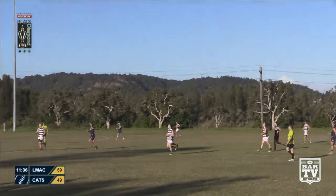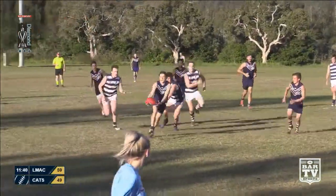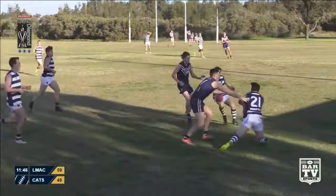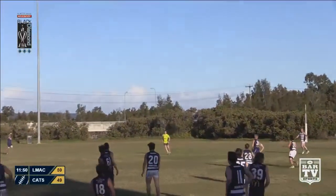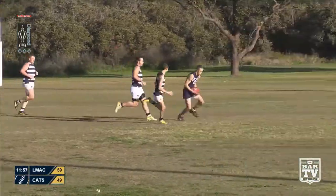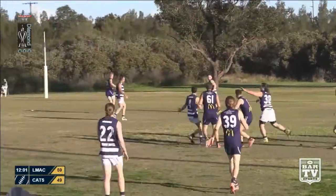Ball's kicked forward. Muswellbrook guys going for the mark. Good spoil there from Rory. It's a good effort. Picked up by Dylan Rumble. Nice punch forward. Nick Bunny. Hand pass back.